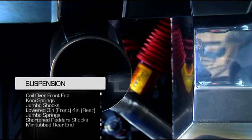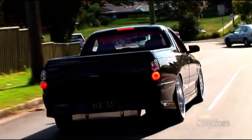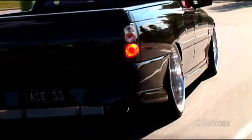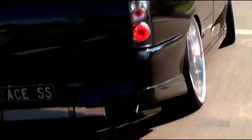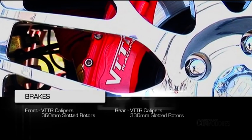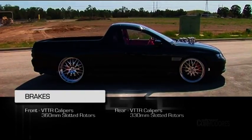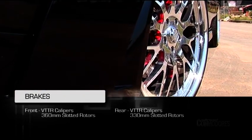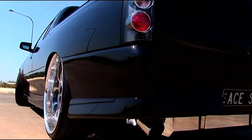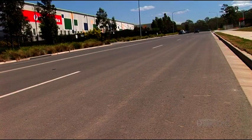These work in conjunction with the jumbo springs and shortened bore Pedder shocks to lower the ride height by 4 inches. It became clear that a serious brake upgrade was needed to tame such massive rollers, so the engineers at Sam's Performance looked no further than a VT TR big brake caliper kit. Slotted rotors on all corners measure 360mm at the nose and 330mm on the rear, and it wasn't long before we saw why such massive brakes were necessary.